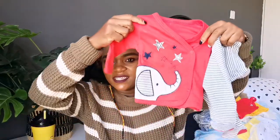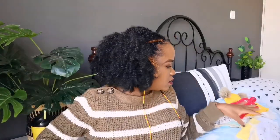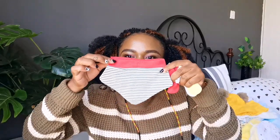And then I have another suit that looks like this. How cute is this? Baby clothes are so adorable and cute, and they look so nice. Same design, with socks. This one has a lot of things. There's a bib. It comes with a kofia. Tell me this is not the cutest hat that you've ever seen. Then it has a pair of mittens.